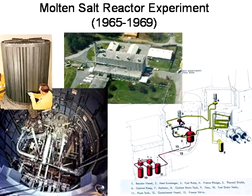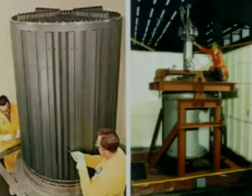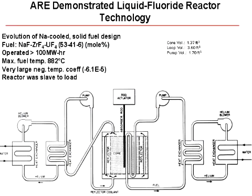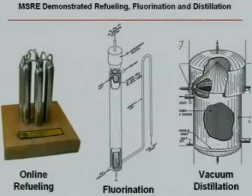So this is what the molten salt reactor experiment looked like. It was a bunch of graphite fuel elements in that tank, and then they would flow the fluoride fuel through it. And they ran this reactor for about 5 years, from 1965 to 1969. And during that time, they demonstrated a lot of the features that we would want ultimately in LFTR. Online refueling, they did it. When they wanted to take out the uranium, they used fluorination.